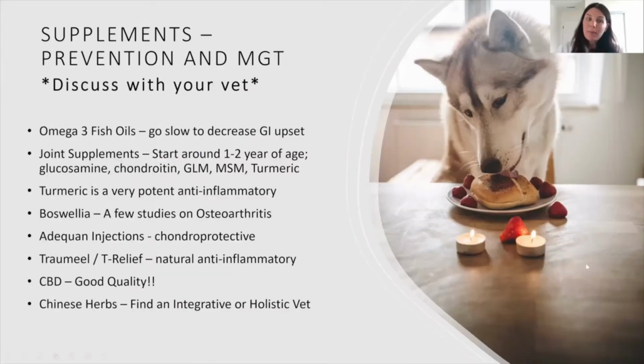So some supplements that you can discuss with your vet in terms of what would be good for either preventing this or slowing the progression. Omega-3 in the form of fish oils. So that is helpful for joints because it decreases inflammation, helpful for skin and coat health. It also helps with cognition or brain function. So I love fish oils.